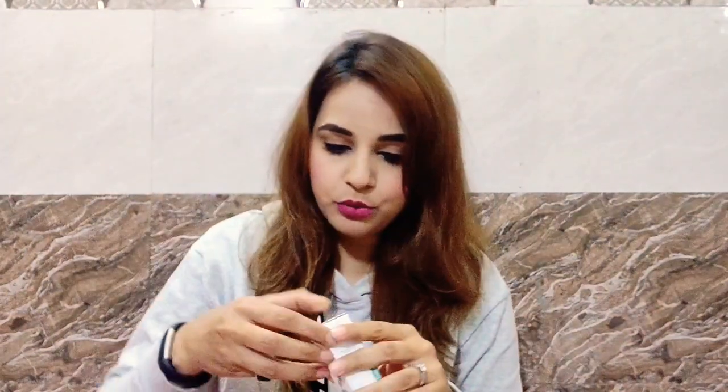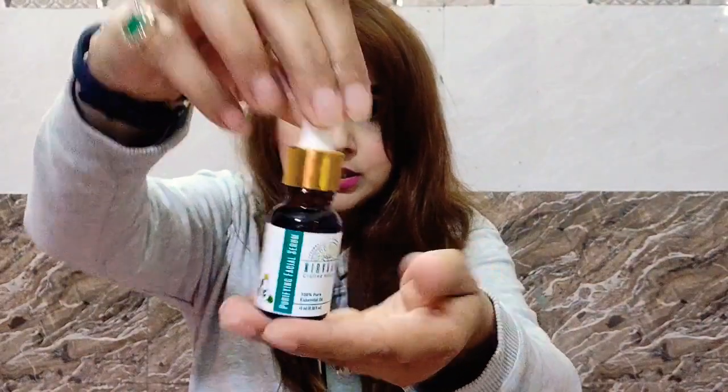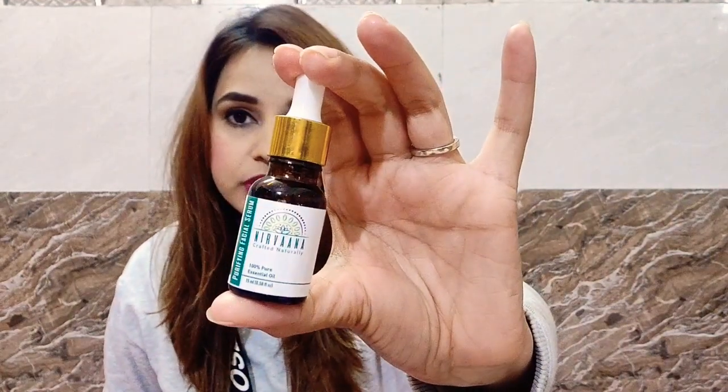The next one is by Nirvana and it's a purifying facial serum. It's again a full-size product and the price for this one is 13.99 rupees. And this is how it looks. This is the outer packing. Let me open this and show you the serum. So this is how it looks and it says the manufacture date is January 2020, best before 24 months from the manufacturing date, and it says it's 100% pure essential oil. 15 gram is the quantity and this says it's crafted naturally. So yes, looking forward to this one for sure. Now moving on to the next one.